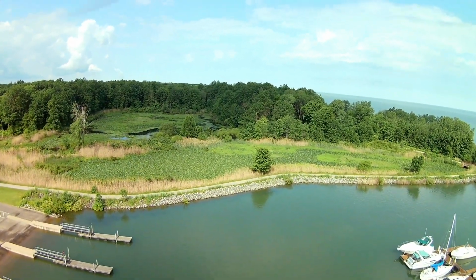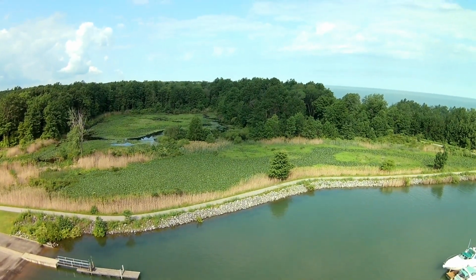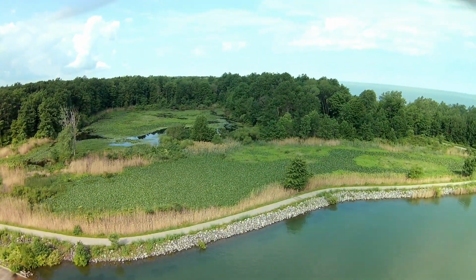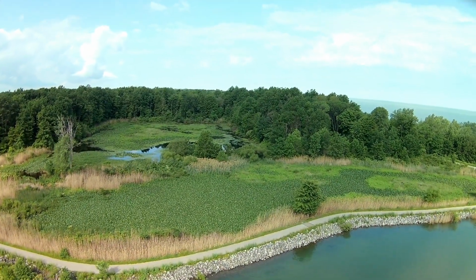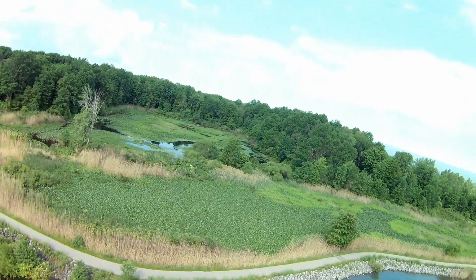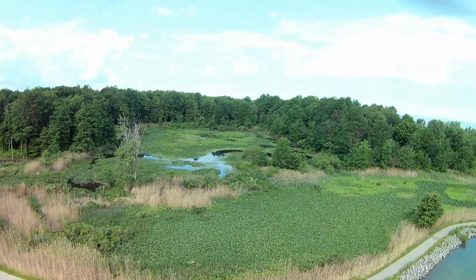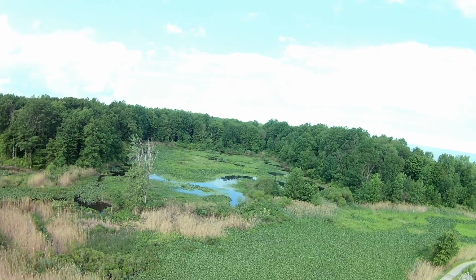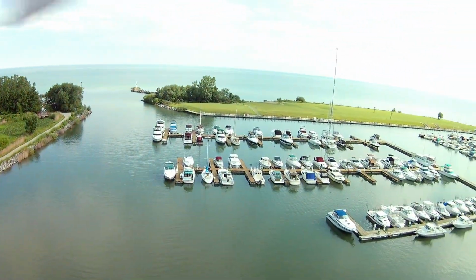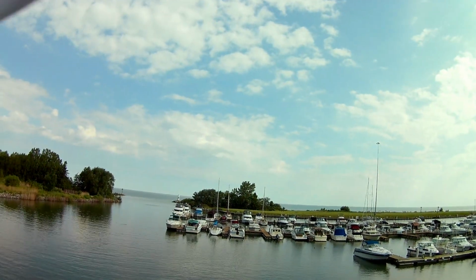But at any rate, they got into their boat, and what you're seeing in front of you now is a trail, an all-purpose trail that runs all the way from the beach area, which is several miles to the west. It goes around through those trees along the lake shore, and right in front of you see a natural wetland area, in other words a swamp that's protected. And then when we just swing over here, you can see the channel leading out to Lake Erie.